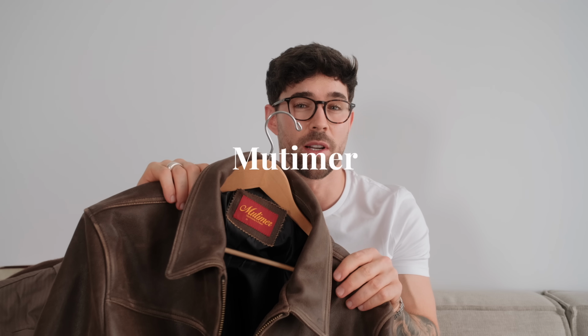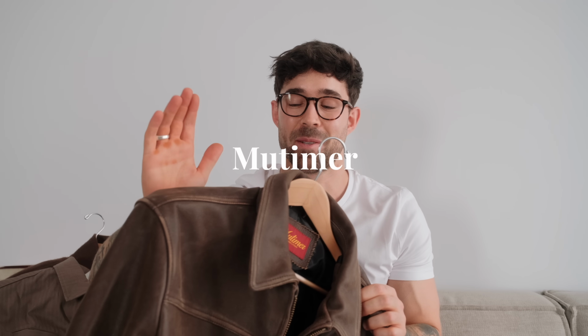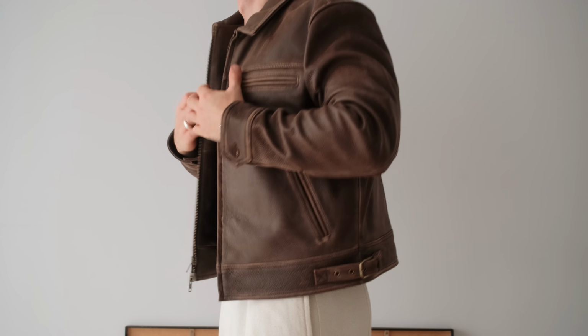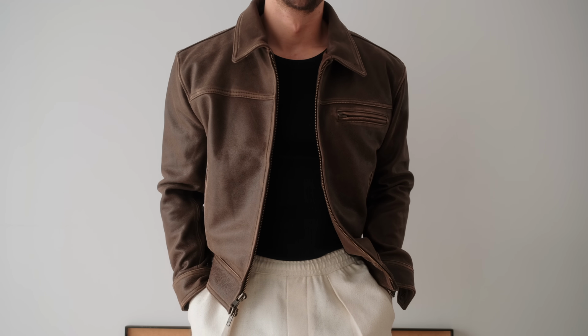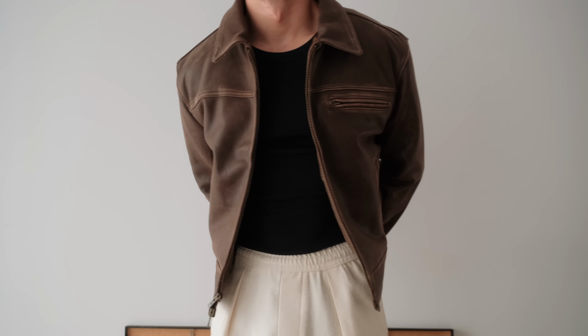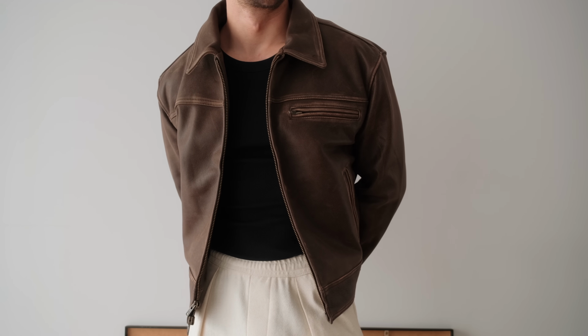So this is from a small Australian brand called Mutuma. I think that's how it's pronounced. And when I saw this jacket, I thought it was sick. If you've been watching for a while, I've been hunting for a leather jacket like this for a long time, a proper brown leather jacket. You see, I don't actually have any in my collection.